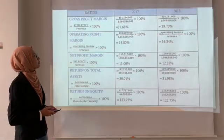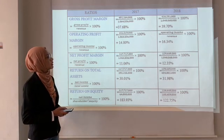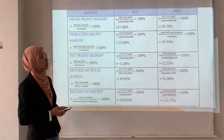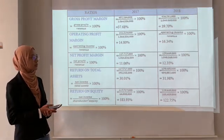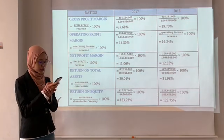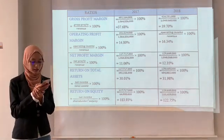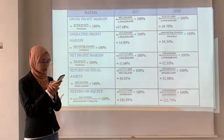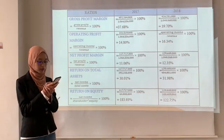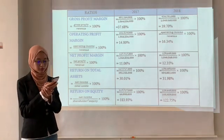Okay, for the gross profit margin, for the year 2017 the answer is 37.68%, while for 2018 it is 39.7%. This shows that there is an increase in the ratio for the year 2018 compared to the year 2017. Since the cost of sales is less than revenue, the company has earned revenue that more than covers the cost of sales, hence the positive gross profit margins.